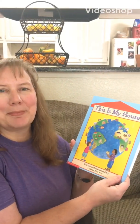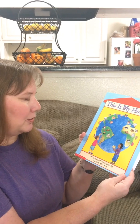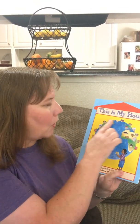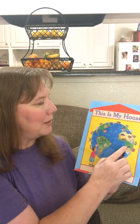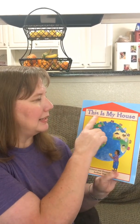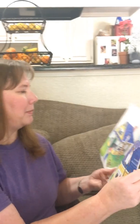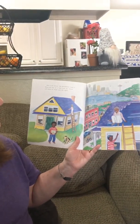Hi. We're going to read a book called This Is My House by Arthur Dorros. In this book, we're going to look at houses all around the world, and we get to hear how they say, "This is my house," in different languages. I'm going to do my best to say the words correctly, but I might make mistakes. Mistakes are okay.